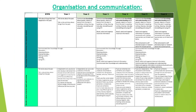Organisation and communication. From EYFS and throughout the school, children will build on the relevant historical vocabulary when describing, comparing and evaluating the historical aspects of their learning. Through Key Stage 1, children will tell stories about the past and communicate their ideas through speaking, drawing, writing, role play and the use of ICT. Key Stage 2 follows on with developing the skills previously learnt along with using diagrams and data handling. This leads on to children planning and presenting research and self-directed projects about the periods they have studied.